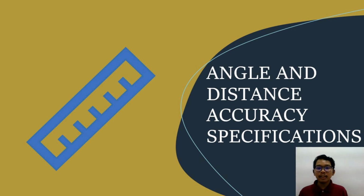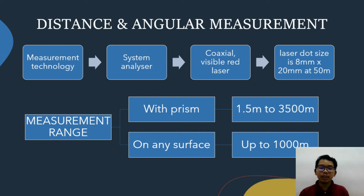Next is angle and distance accuracy specification. Next is distance and angular measurement. This total station uses measurement technology of system analyzer with a coaxial visible red laser with a dot size of 8 mm x 20 mm at the range of 50 m. The measurement range of this Leica total station using a prism is from 1.5 to 3,500 meters, while on any surface, it can measure up to 1,000 meters.